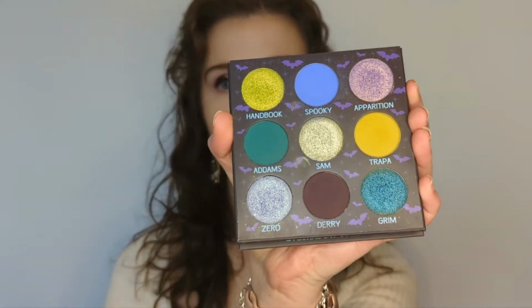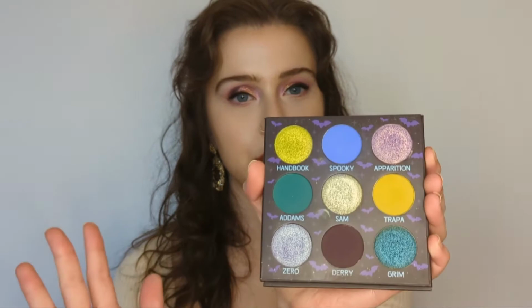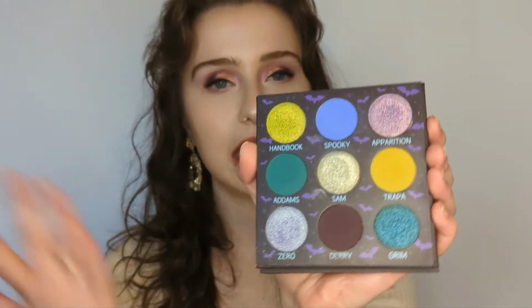So the reason why I say I keep this for the memories is because there's a lot of memories associated with this palette. The launch for this was absolute chaos. And basically you had to order within 30 seconds in order to get that first pre-order. And then after that, people were waiting months and months to get this palette in the mail.